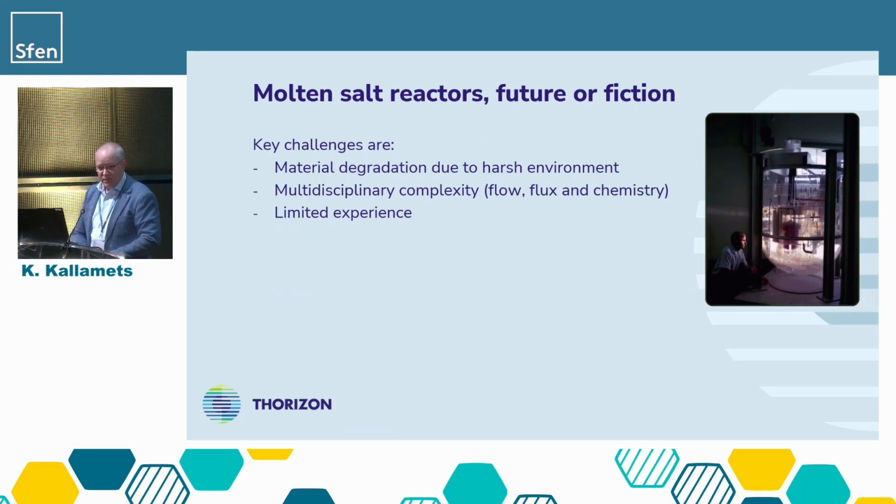Okay, but that's a nice story, but what about the challenges? Because if molten salt was so easy, they would already be there. There are key challenges, and I've summarized this. There are more challenges, but these are the key ones we think. And that is material degradation to the harsh environment in a reactor. It's very complicated to prove that in a molten salt reactor environment, your materials will withstand these conditions for decades. It's basically impossible, and this is also why we think that molten salt reactor development has been postponed, because this was seen as an unsurmountable issue.